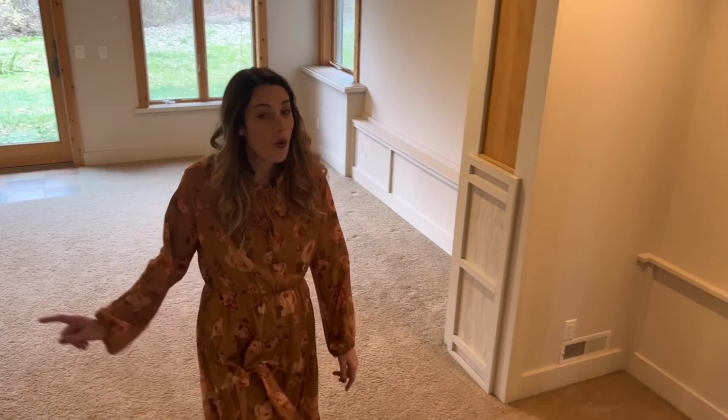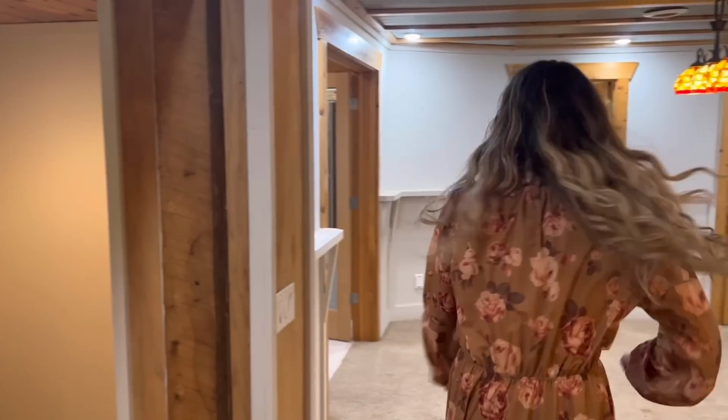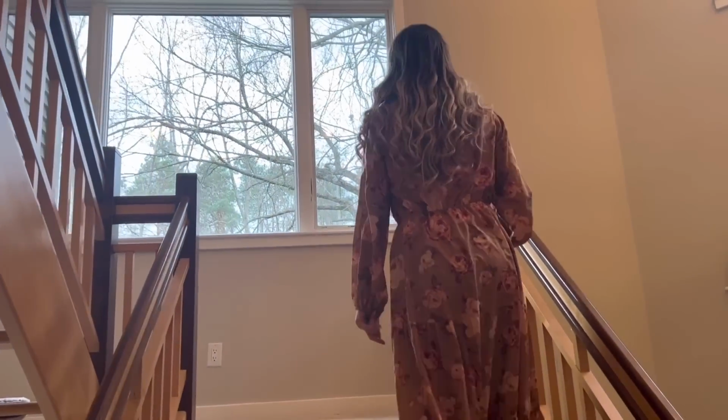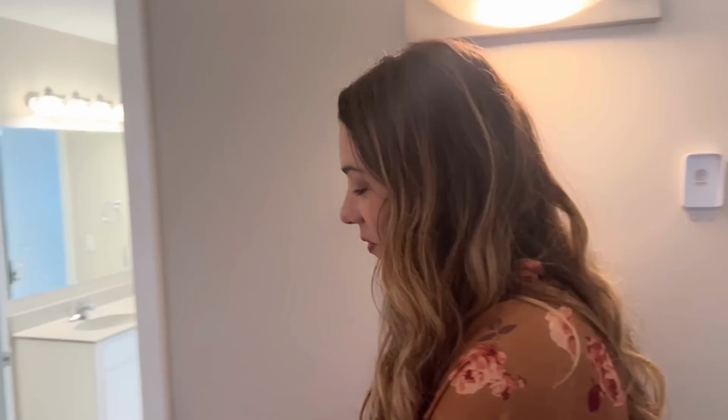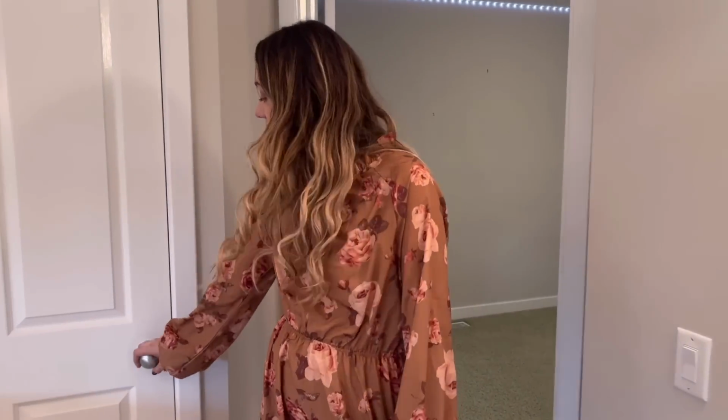All right, now we're gonna go all the way up to the top level to show you what's up there. Let's head upstairs. All right, we're upstairs. Let's go all the way down this hallway. So first of all, we have a linen closet here, which we'll be filling up with stuff, I'm sure.